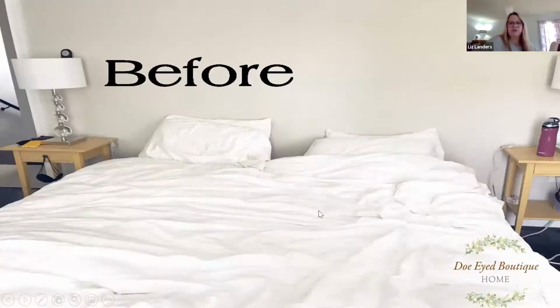So this is a master that we walked into. It was a fully renovated house in the Museum District, and the bathrooms were to die for. And we walked in, the mattress and box springs are on the floor, and this is their bedding.